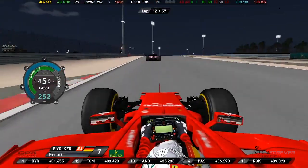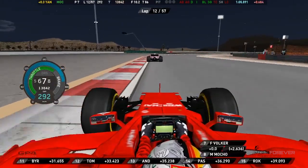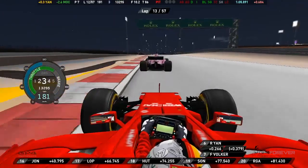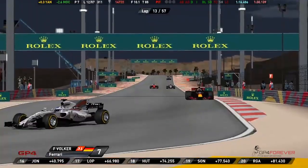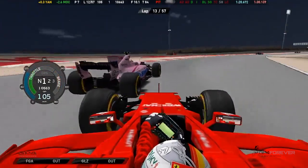Rick Jan and Florian Volker, who were having a battle earlier on. Volker, who's close to the back of Jan, and is now going to try and overtake him into the final corner. Maybe. I mean, he's got a good run through there through turn 13. As he comes up to the final corner, and he's going to try and make a move on the inside. Will Volker make it? And the answer is no.